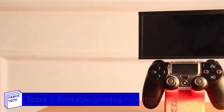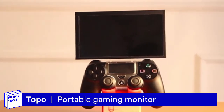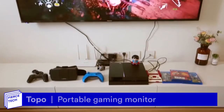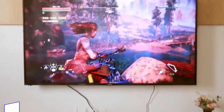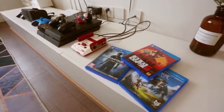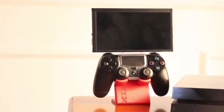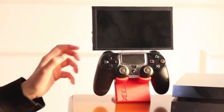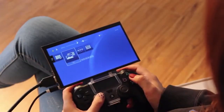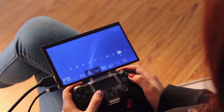This is Topo Monitor, the world's first controller monitor for a game console controller. As gaming professionals, we enjoy playing on a big television or monitor at home. We have to put the game console near the TV, and then we have to pull up a chair or sit on the couch. That's why we made Topo Monitor to achieve maximum gaming experience and at an affordable price for everyone. Topo Monitor is a 7-inch monitor with built-in audio.